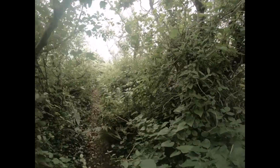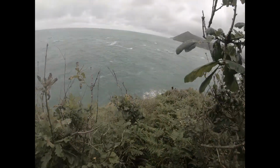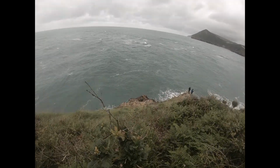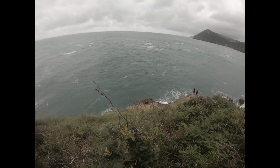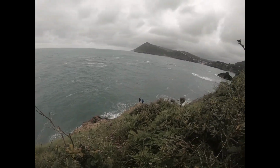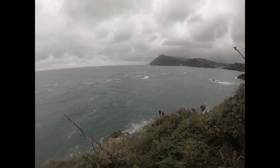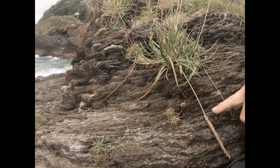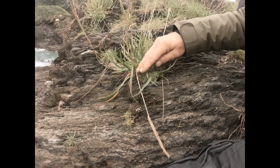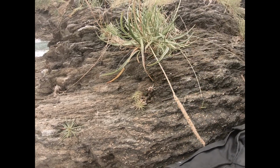Feeling this might be a fast way down, but not a slow one. I'm not going anywhere closer to that. There's the guys fishing off the edge that we saw earlier on with their conger eel. Pretty good place to be. Miniature tree. Look at that, that's really cool. Wonder how long that's been growing there. Another one just under there. Perfect.